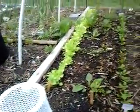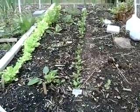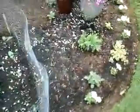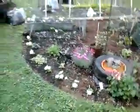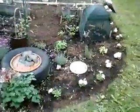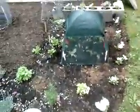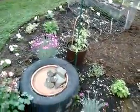I've been harvesting lots of lettuce. And have some beets growing and spinach over here. This is my half moon garden. So at night these white flowers just shine in the moonlight. And I have all kinds of herbs in here.